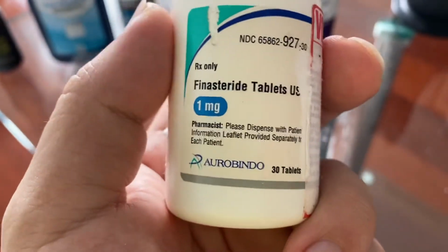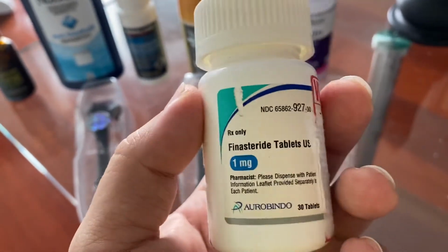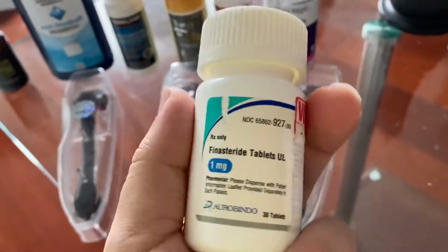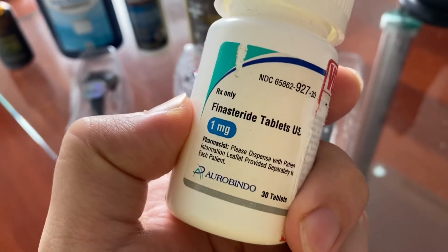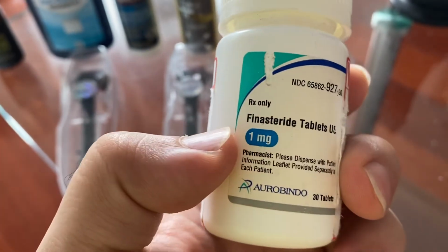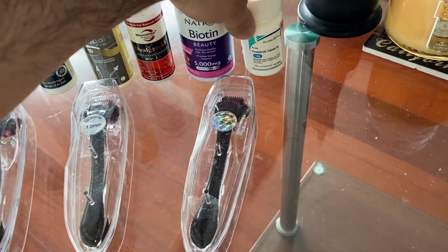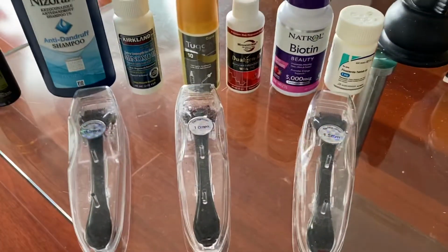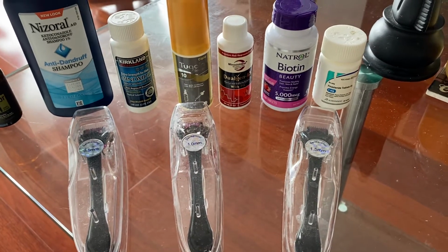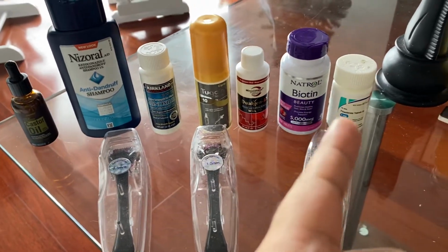They'll try you out on this, and if it works, then they'll keep you on it. And then, you know, once a year you do some blood work, and if everything's fine, they just keep giving it to you. So it's not a big deal. But I believe that with this, you have to take it for the rest of your life, or else your hair will start just falling off, because this is a DHT blocker. Basically, it blocks testosterone from inflaming the roots of your hair on your head, and that's what makes your hair fall out. So that's a key ingredient right there, the finasteride.